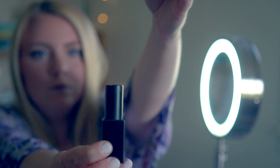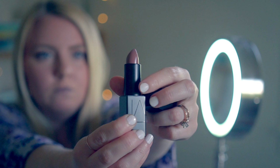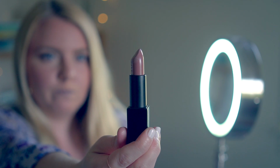Alright, and now it's time for lips. I'm also going to be using the brand NARS. This is a NARS lipstick in the shade Daily, and it's their Audacious lipstick. I also found this at Marshall's, and it was like $5, and these usually are around $30 as well. So check out your Marshalls. It's this really pretty nude, but it has a hint of mauve-y purple to it. It's a very unique color, and I love it.